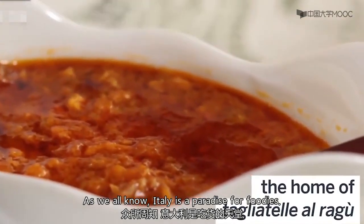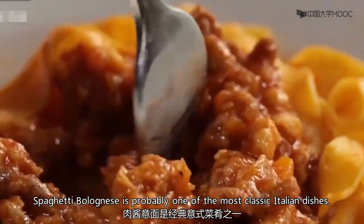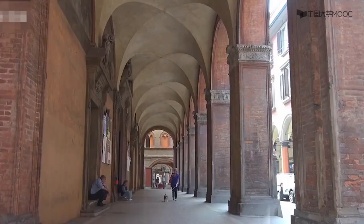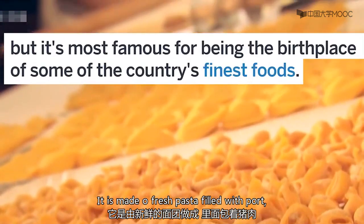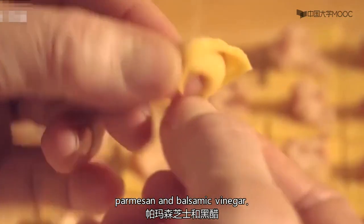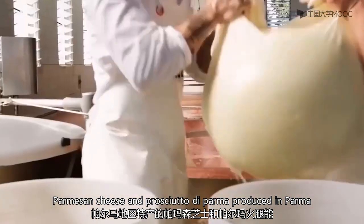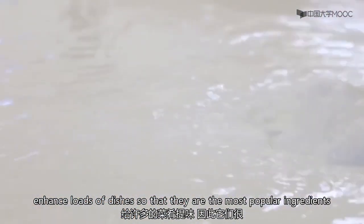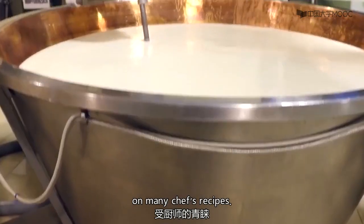As we all know, Italy is a paradise for foodies. Spaghetti bolognese is probably one of the most classic Italian dishes. Tortellini is also a family tradition dish. It is made of fresh pasta, filled with pork, Parmesan, and balsamic vinegar. Parmesan cheese and prosciutto di Parma, produced in Parma, enhance loads of dishes so that they are the most popular ingredients in many chefs' recipes.